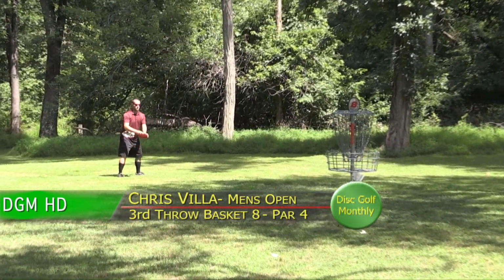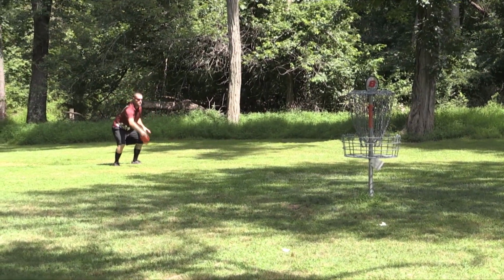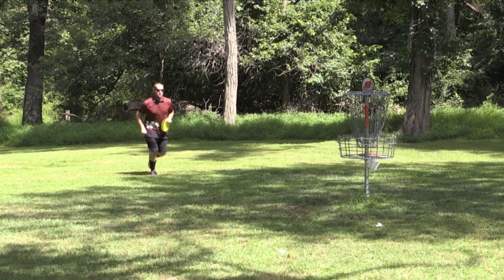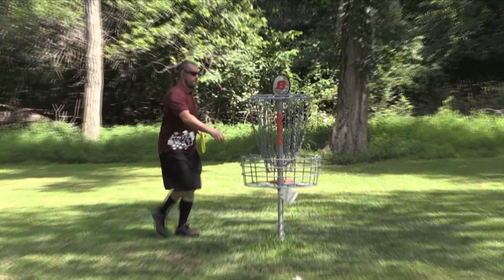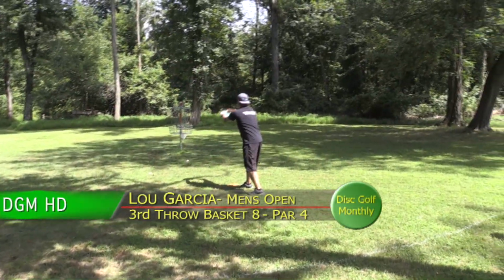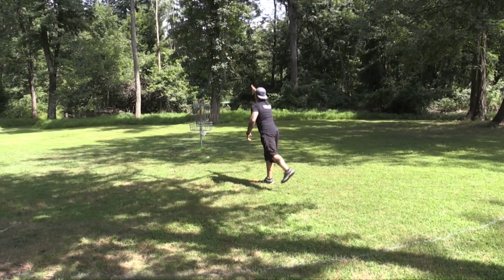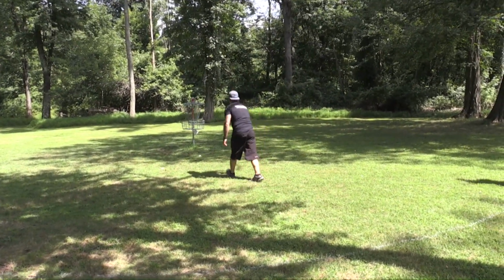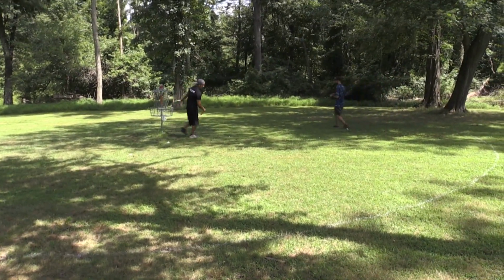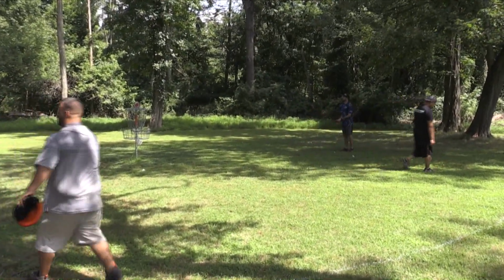Here's Chris going for birdie. This will be his 5th birdie of the round. And he just pours that right in. Here's Lou also going for birdie. This will be his 5th of the round. And now we're going to have Dylan. He needs to make this putt to keep the tie with Chris. This will be his 7th birdie of the round.